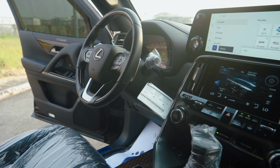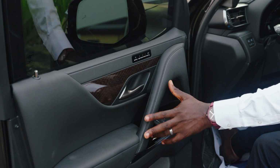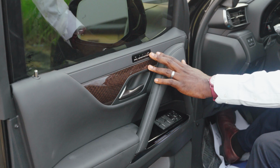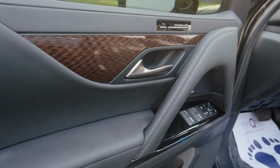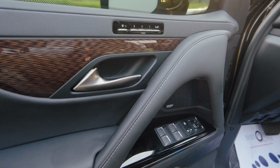In and around this vehicle, you can see the beautiful stitching on the side of the doors. All your controls, as you would naturally expect, are in the lower sections. You also have settings for the seating and the positioning of the seats. Nice woody feels in and around the vehicle. Cup holders also to your left.